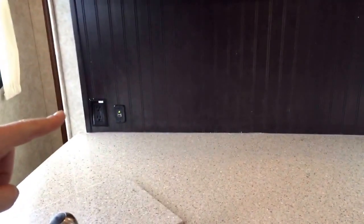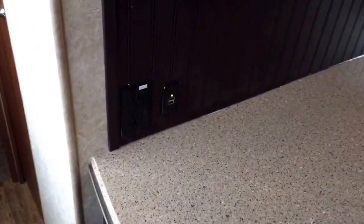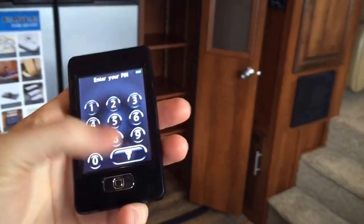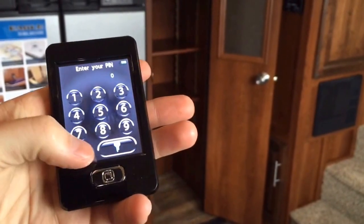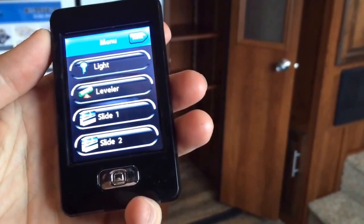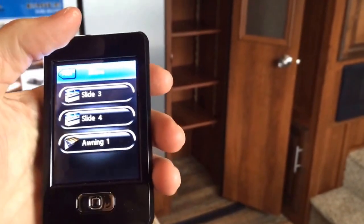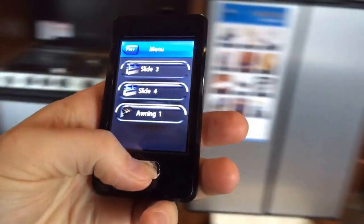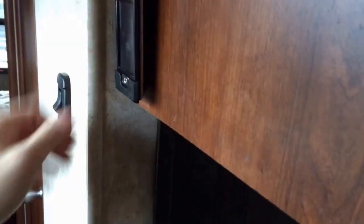Over here we have the perfect charging station where you can keep your phones and devices charging and sitting right next to the door where you never miss them. This comes with a handy little remote system. When it's in lock mode, you can still activate your patio lights because the power awning here does have lighting under it, but you can see you can activate all of your slides, your levelers, your awning, all with this one remote unit right here. It weighs, I don't know, 3 ounces, if that. You can keep it in your pocket and never miss a beat.